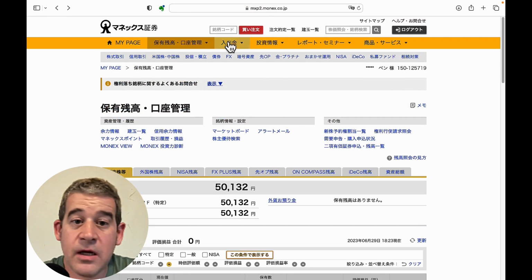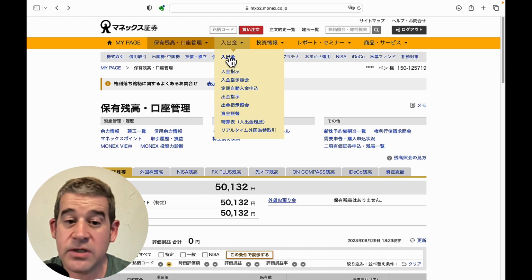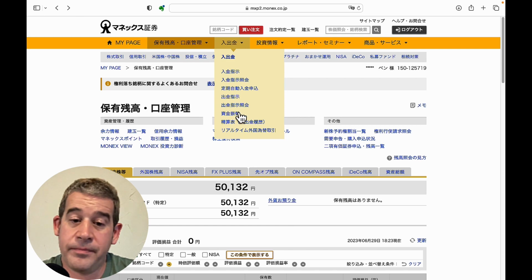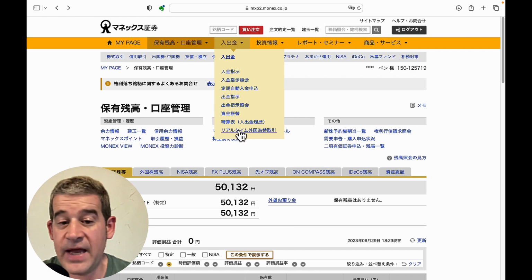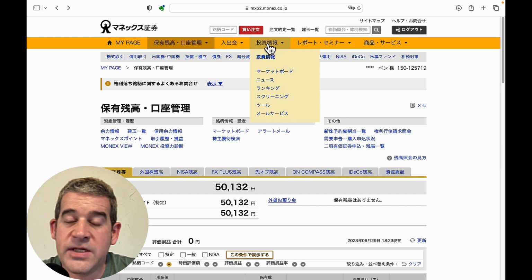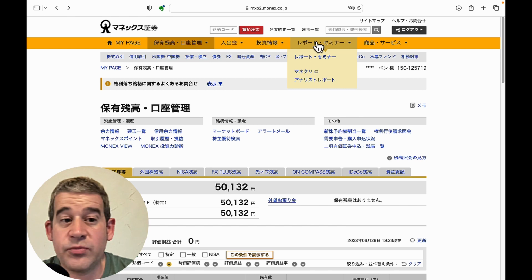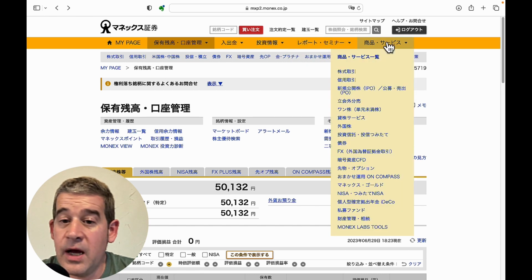Other than that, we've got this menu, which is also super important. This is where you can move money in and out of your account. And also you can change yen into foreign currencies. If you're buying US stocks and you want to do that in dollars, you can do that here. This is where you can search for things. So you can use this screening tool. You can use rankings to look for stocks and so on. This is a list of seminars put on by Monex, some information there. And then various products and services that they offer.